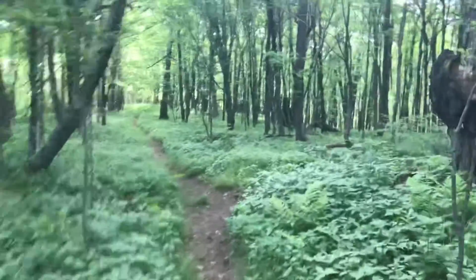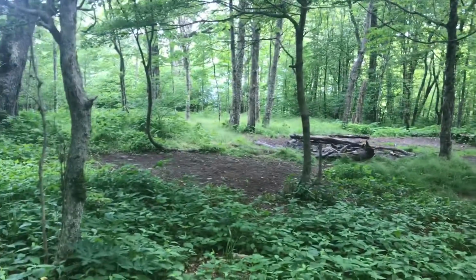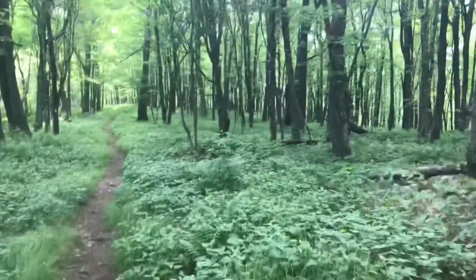Got myself a little hitchhiker already this morning. Where you going, pal? These little guys are funny. This is the campsite just down from Ball Mountain Shelter as you're headed in the direction of Spivey Gap. Nice tent pad there, and place for a fire. Good tree cover. It's nice. It's pretty level here too.